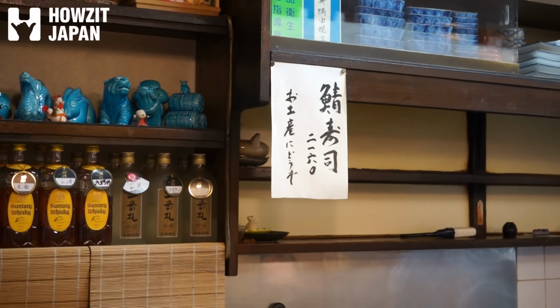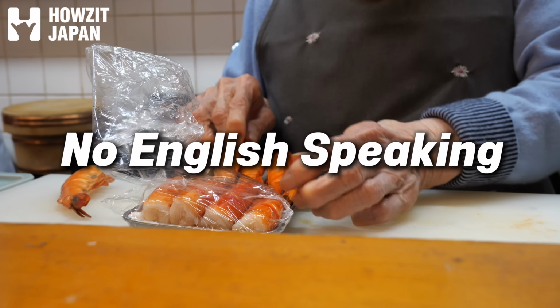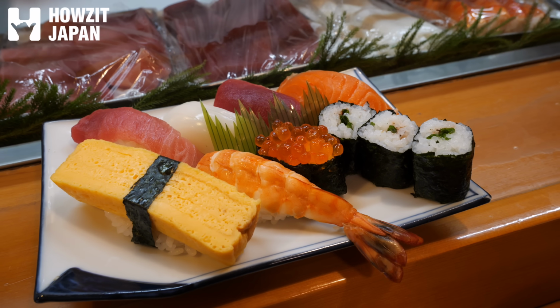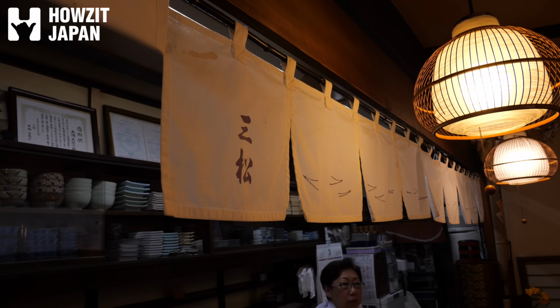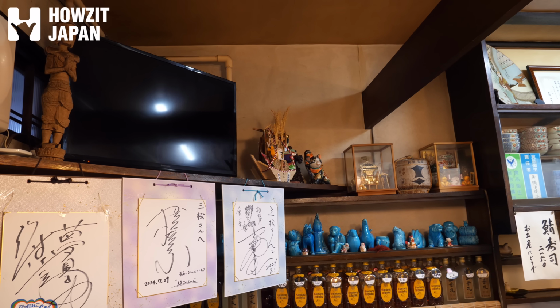Ordering at a local spot like this can feel a bit intimidating at first. No English menu, no English-speaking staff, and sometimes no pictures of the food. It might seem tricky, but once you know what to expect, it becomes a fun and rewarding experience. Many chain restaurants offer English menus and are used to tourists, making ordering easy. But if you want a truly local experience, you need to navigate ordering without English.